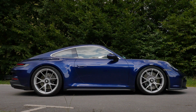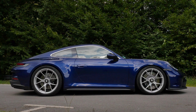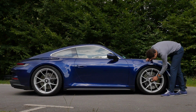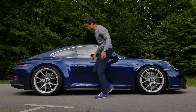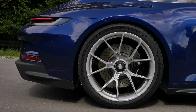What a side profile. The 911 has always been about that, 4 meters 57 or 180 inches. And here for the GT3 we have 20-inch wheels in the front, forged wheels. And look at that here also, how they are tightened. This is awesome work, bigger brakes, and also in the rear then 21-inch, so a little bit bigger, and how massive they are. Of course, a typical 911 shoulder.